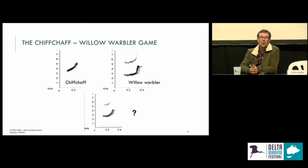And now people who think that it's a common Chiff-Chaff, please raise your hand. And people who think that it's a Willow Warbler, please raise your hand. Yeah. So you see, even if I told you almost nothing about sonograms, just intuitively, you were able to identify this bird. So it shows that it's very basic.